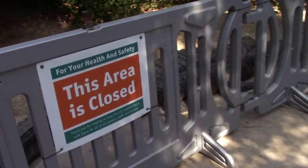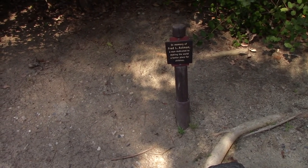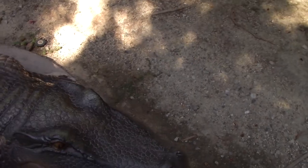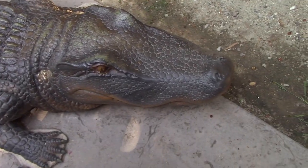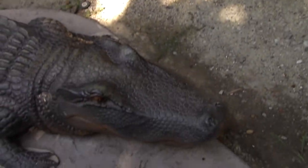This guy's closed off too. In memory of Fred L. Astam, a man dedicated to making the world a better place for children. Big ol' alligator. Or is this a crocodile? You can tell the difference between the two because of the snout. This looks like an alligator. With a crocodile, their snout's a lot longer, I believe. We used to have a gigantic alligator many years ago, right in this very spot, actually.